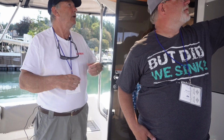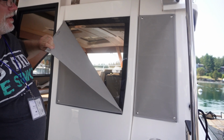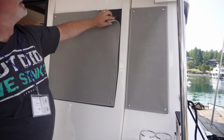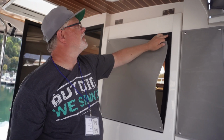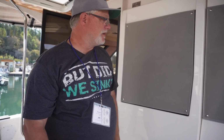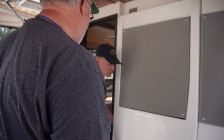One last thing, these things. Oh yeah, we could show that. These are really nice. They're waterproof canvas, with little snap-ons. Sometimes these things will come off. You get them from Sailrite, who makes them. They're just glued on, but they're not very expensive. Sometimes they can be hard to snap, and they'll loosen up.